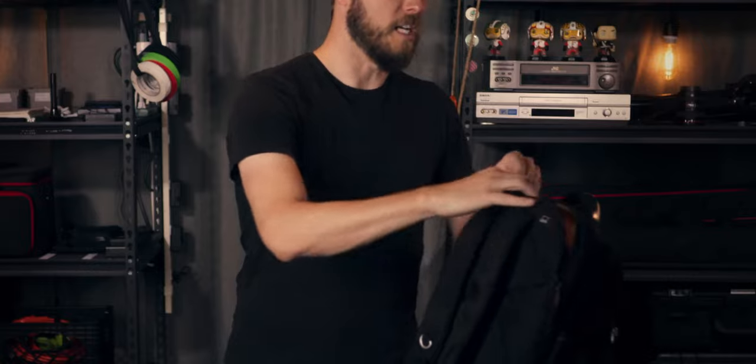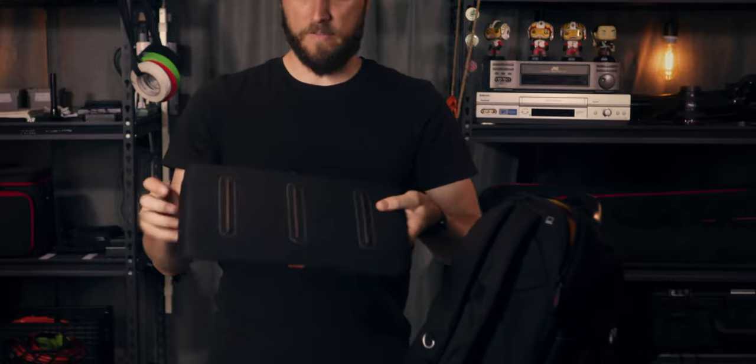So I do miss the way my old camera bag stored laptops. I think the opening on top is safer, even though that may not be possible with how this backpack is designed. All right, so what else?